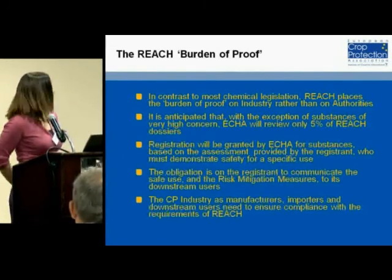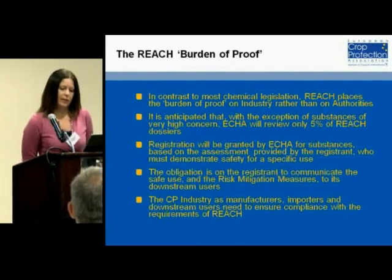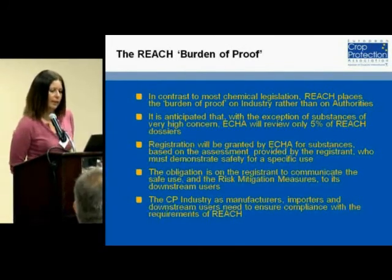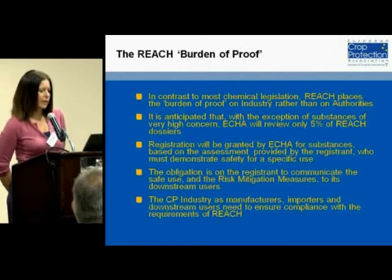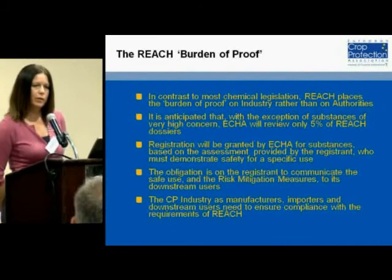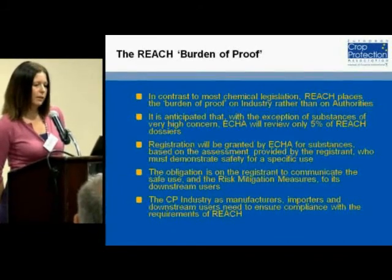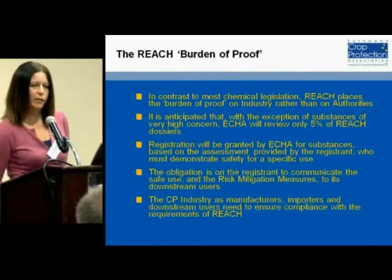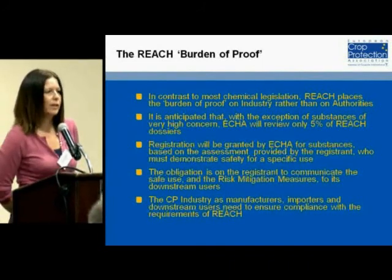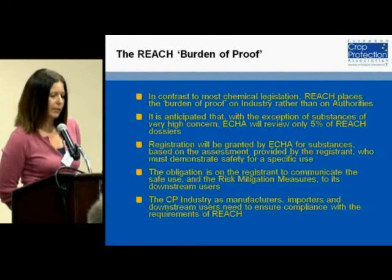Okay, so in contrast to most chemical legislation, REACH does place the burden of proof of safety on the industry rather than on the authorities. And as we heard, it's anticipated that with the exception of the substances of very high concern, ECHA will only review about 5% of the REACH dossiers, which is a very different situation to active ingredients, as we know.